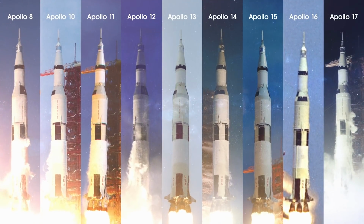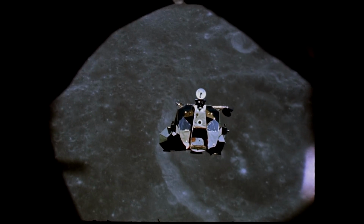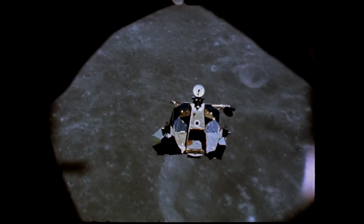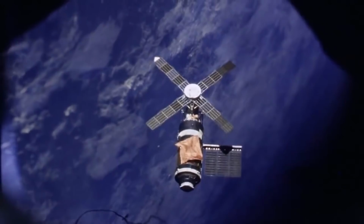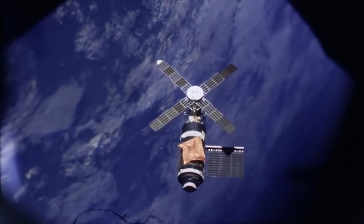11 Apollo missions were flown, with 6 successful lunar landings. After the final flight of Apollo 17 in 1972, command modules also flew 3 missions to America's first space station, Skylab, in the 70s. As well as 1 mission to dock in low Earth orbit with the Soviets.